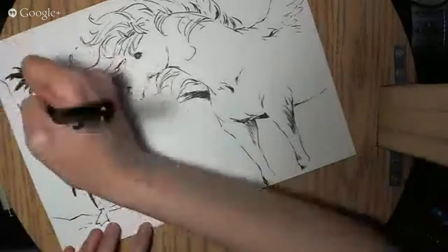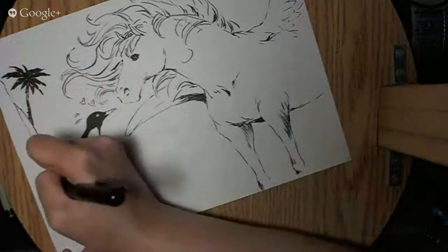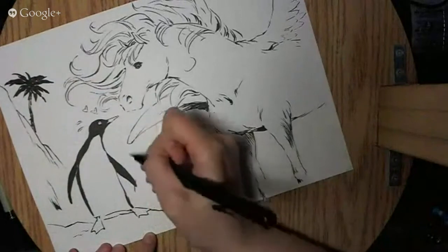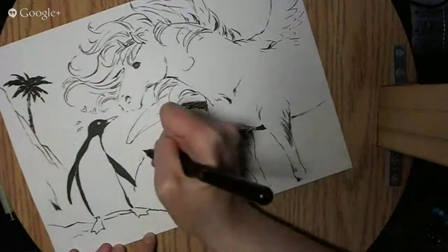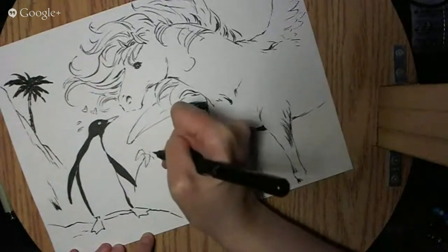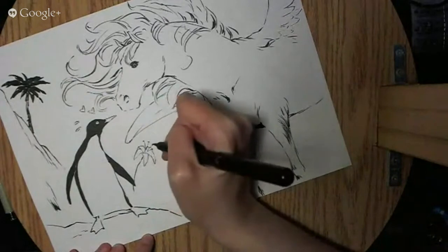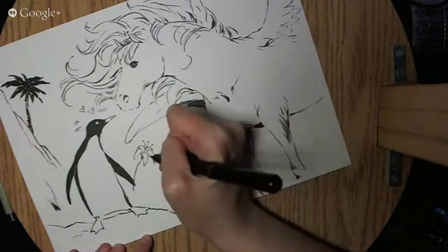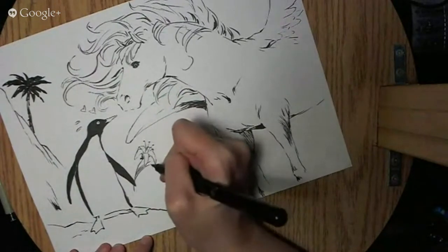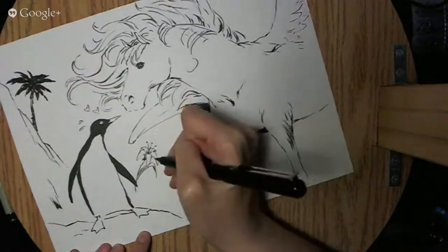Alright, if he is in some tropical climate, what else could we add here to the background to make it interesting? Perhaps some wonderful flowers. Ooh, he's going to have a flower. His little wing here. Some exotic lily. Also something I really should be looking up on the internet. But this is a fantasy exotic island, so I'm just making stuff up as I go. Ta-da! This is kind of sort of a lily. Because I said so.